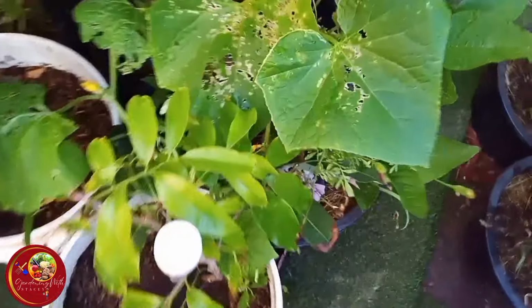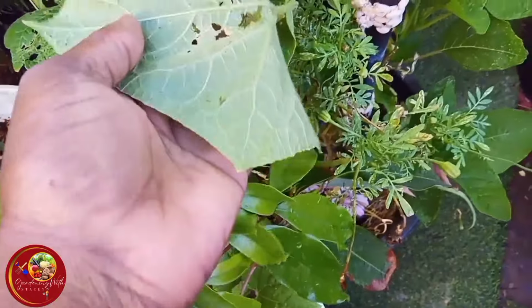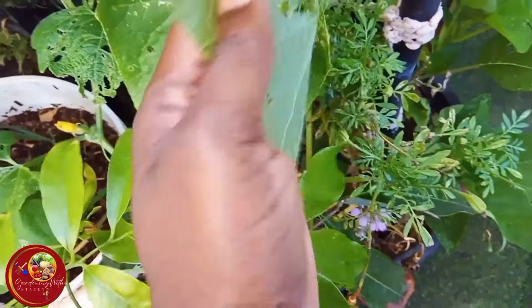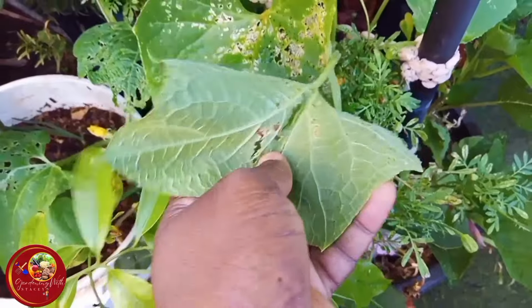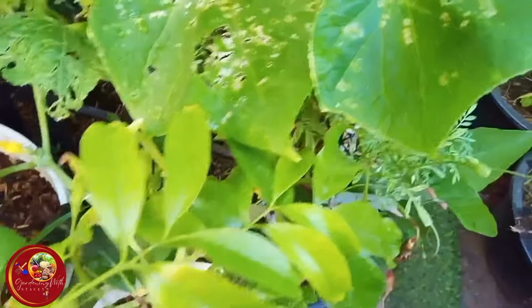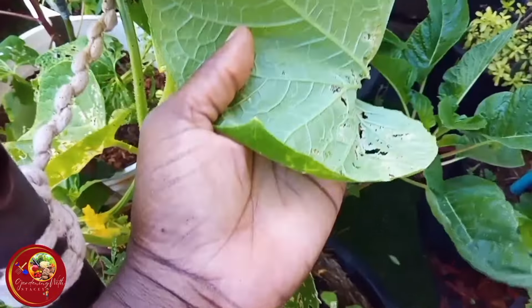So, guys, the worms. Me and them, we have been worrying a lot over my cucumbers. And you know the funniest thing about it? I haven't gotten a chance to spray them, but I'm going to spray them today with garlic water. They have been eating away my cucumber leaves like crazy, I tell you.